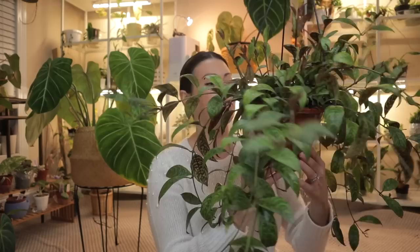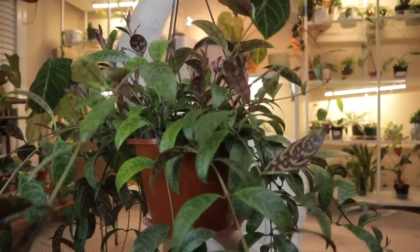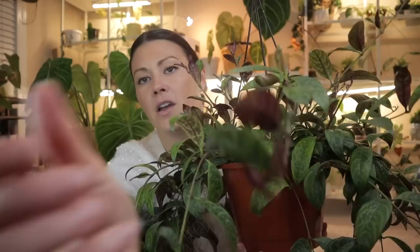So when I saw this healthy beauty for $13.95, I said, get in my cart. You're coming home with me. And lipstick plants are so easy and they're just amazing. I just love these leaves. The blooms look really cool, but the leaves themselves are a reason to buy this plant.